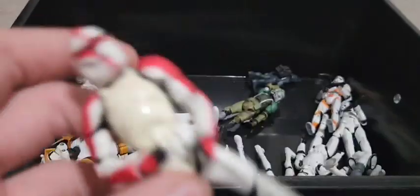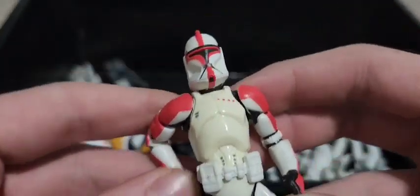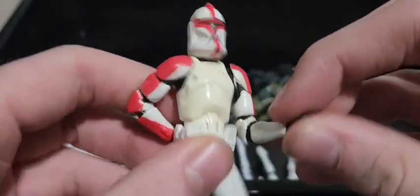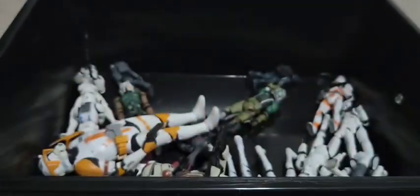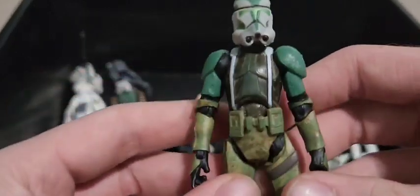I don't care. Next up is the Clone Captain. Probably my favorite clone officer. I had him on a diorama where he had his hands behind his back, or he would be giving commands to troopers, since he doesn't really have a weapon because he can't hold one. So yeah, I really like this figure. It's pretty nice.